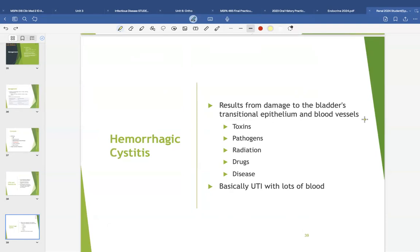But pyelonephritis itself is when the UTI progresses to the upper urinary tract. Might be organ threatening. Every time it occurs, it scars the kidney. It can lead to abscesses, sepsis, or even renal failure. This is why we test for CVA tenderness. If the UTI has CVA tenderness, you have to at least suspect you're entering pyelo territory.